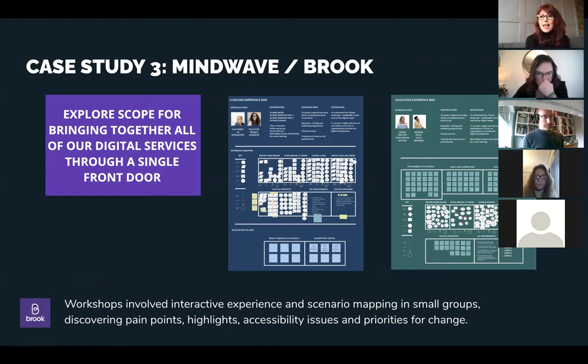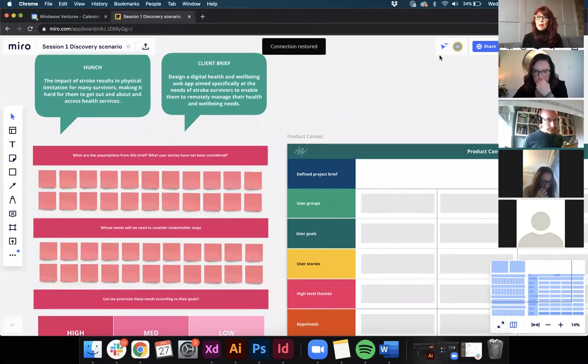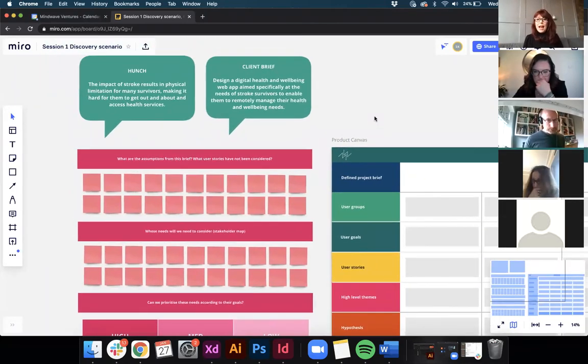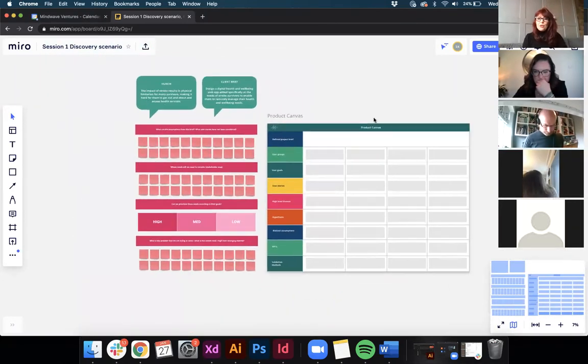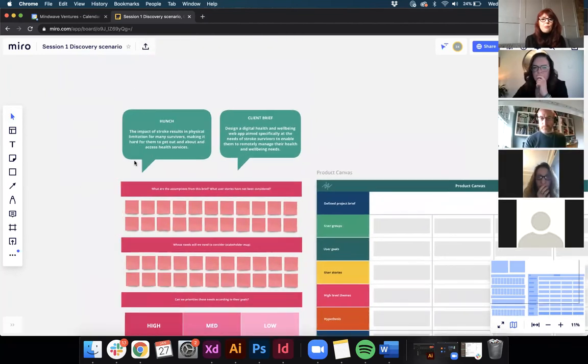And Chantel, if you could take us to the Miro board, we're just going to spend 5 or 10 minutes giving you an example, for those of you that haven't experienced it, about how we might actually use a Miro board in a workshop. And if we maybe just go into the hunch and the brief.